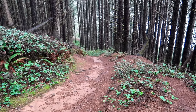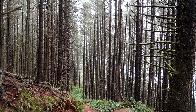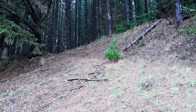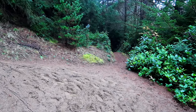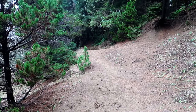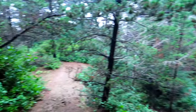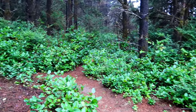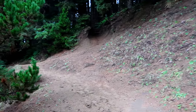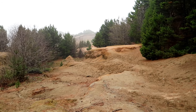This trail is a bit steep, but check this out. So beautiful. I just came from that way, and now I'm not sure which way to go because there's a trail there, there's a trail there, and there's a trail there, and there's no sign. I'm gonna go this way. I think I went the wrong way. Abort mission, go back. So then I guess I'll go this way. I think I found them.